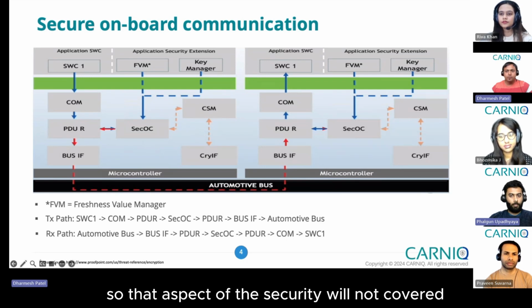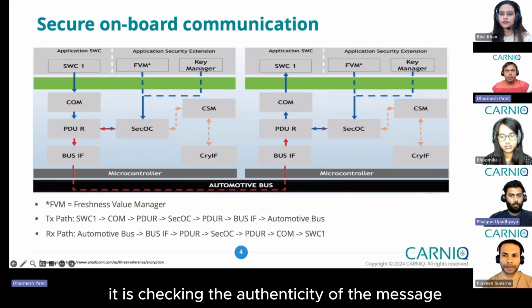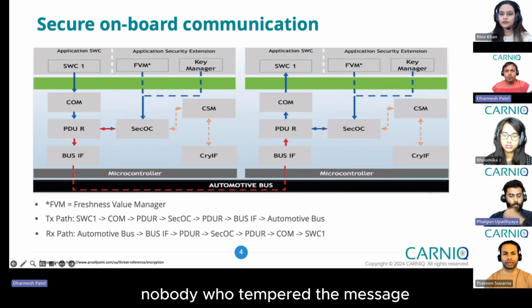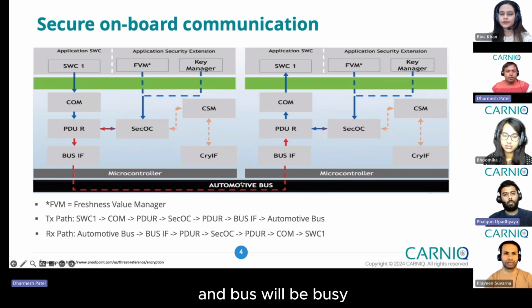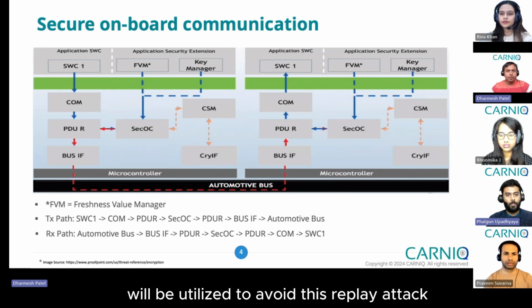So that aspect of the security will not be covered by the SecOC module, but mainly it is checking the authenticity of the message, whether the sender is the correct sender or not, and the message integrity, meaning in between nobody has tampered the message, so that will be checked. And it will also check the replay attack. So sometimes we see that the same message is transmitted multiple times and the bus will be busy. So in this scenario, to avoid this particular scenario, we can use SecOC. So the freshness value, which we will discuss in the further session, will be utilized to avoid this replay attack.